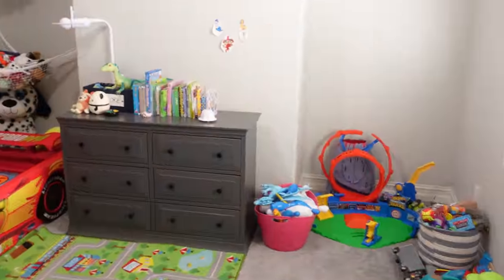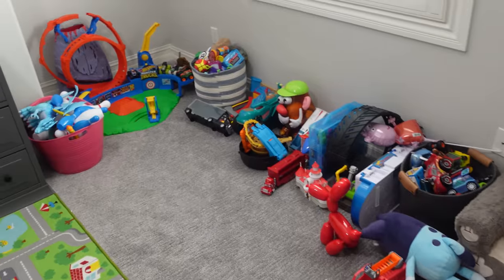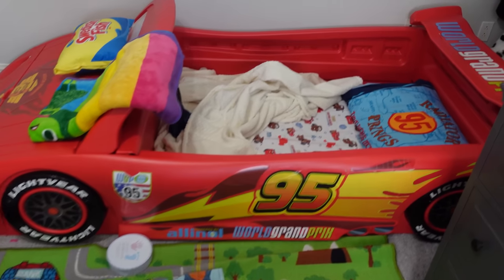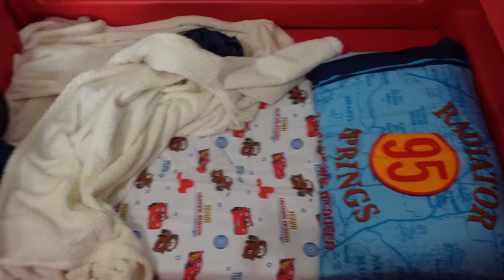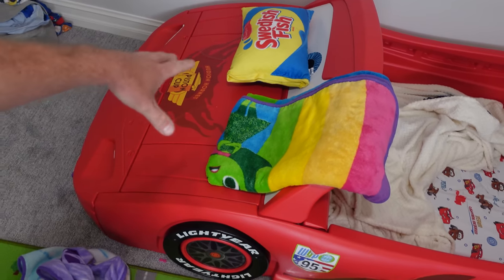All right, so here it is. This is his room. We've got Lightning McQueen in here, all his stuffed animal stuff, wall full of toys, his dresser. So this bed's cool and all, but the problem with it right now is it just has the small mattress, which is basically the same as like a crib mattress. It can be bigger, but I have to take off the front of the car and get rid of the toy box piece up here in the trunk, the frunk.